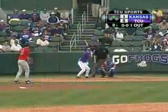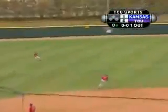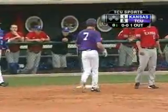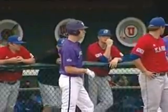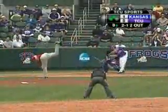Great piece of hitting by Brett Johnson, highly touted coming out of high school, and he sees the first pitch of his college career and loops it into left field for a base hit. See ball, hit ball. It's an easy game for Brett Johnson right there. First collegiate at bat of this series.